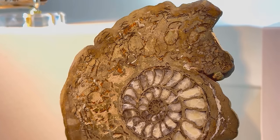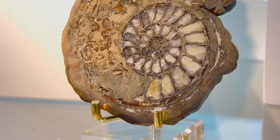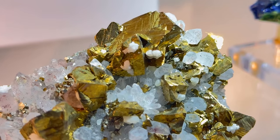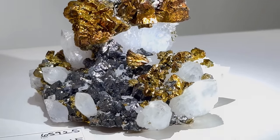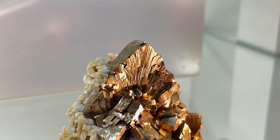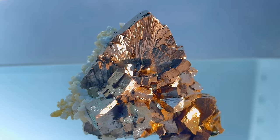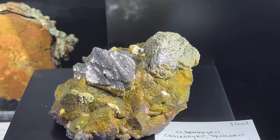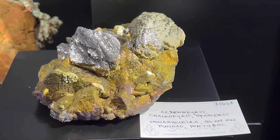And this here is an ammonite shell that has been pyritized. It has had pyrite grow inside it and replace the shell. And if I'm not mistaken, this one here is not a copper pyrite. This is an arsenopyrite, arsenic, but still cool. And this here is arsenopyrite and chalcopyrite together. It might be, of course it says right there, sphalerite too.